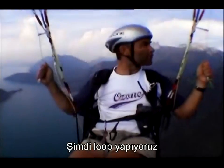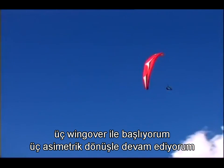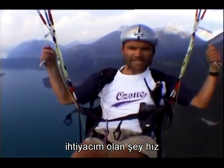Now we go on with a looping. I start with 3 wingovers, I go on with 360 asymmetric, and I make an opposite turn, an opposite wingover, it's a looping. For that I need speed.